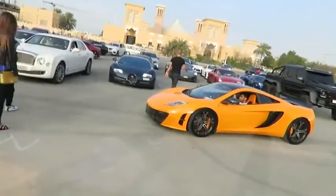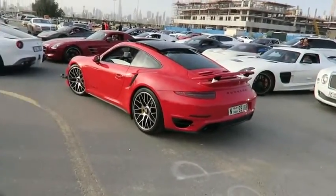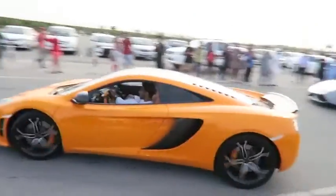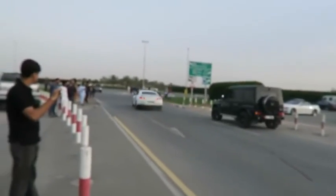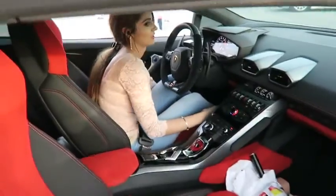A lot of these cars are extremely famous cars you see on Instagram because of their exclusivity, but it really is something else. It is just the car. Did you see that? All the cars are flying by right now. I think my sister's gonna be one of the last ones to get out of the parking. Are you ready?